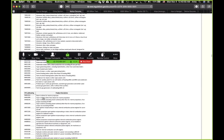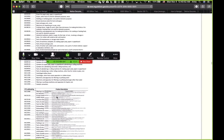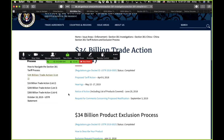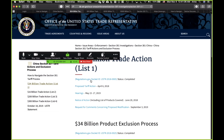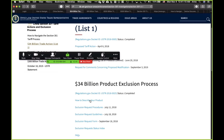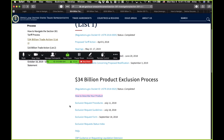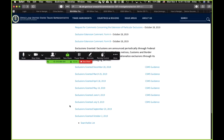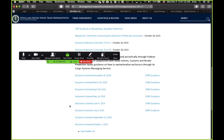So is that an image? Yeah, that's an image. A JPEG? Yes. You can't even Control F to find your tariff code. Nope, you can't. Now, this is a .gov website, regulations.gov. How to describe your product? These websites cannot be Control F'd. Yes, I didn't even recognize that in this entire process. Yeah, that's painful. So we go down to the bottom.